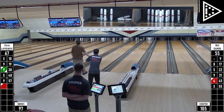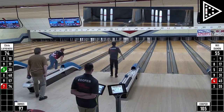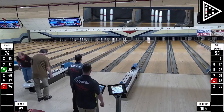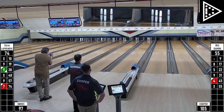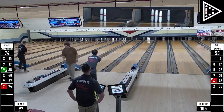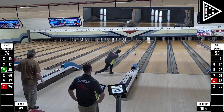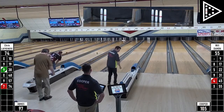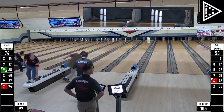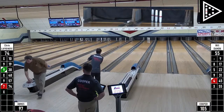Chris's spare fill, a fine one, 7. Triangle number 2 is the leave. Damon across the face of the head pin again, and he's got the 1, 2, 4, and 9, similar to that Bob Caleri leave we were mentioning earlier. 4 horsemen and an inner pin. Lafreniere no good on the spare. Damon still has a ball to go. And 10 for Lafreniere.